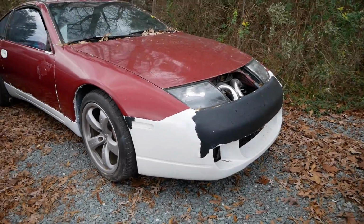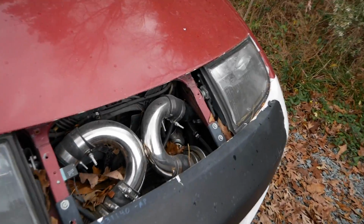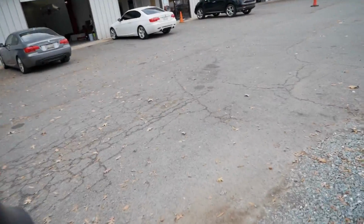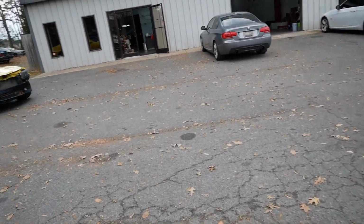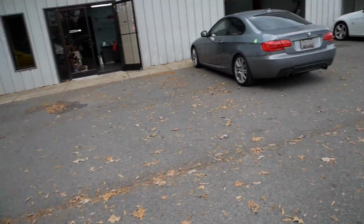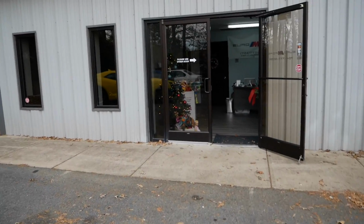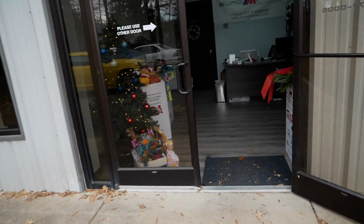Look at this thing. Twin turbo Z. Check out these intakes that are in there. That's pretty cool to see at the shop. I'm not sure if that's gonna be a project car for one of the people working here, but I'm gonna have to ask about that. A couple more BMWs here, a couple cars here and there. But yeah, man, let's go up in the shop and see how they're preparing for the Christmas season.